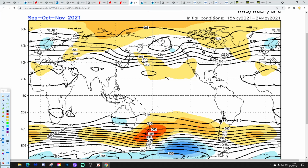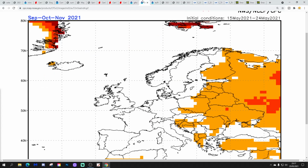CFS-V2 looks rather more interesting. This would be 700 millibar height anomaly from the CFS-V2. It goes for a mid-Atlantic ridge extending up towards Greenland. Below average heights there, with a trough of below average heights over Scandinavia. You would think that's likely to bring the wind in from the north. So the CFS-V2 could be hinting at a bit of a northerly autumn, which would be quite a cold season, of course. The temperature anomaly looks like that.